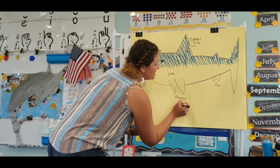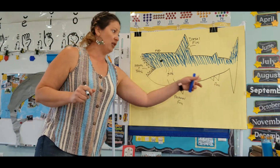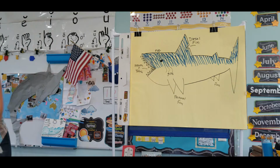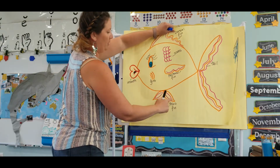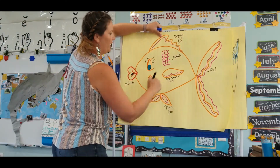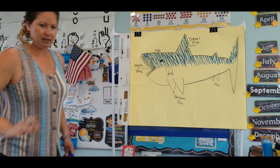Pectoral fins, which means it's the bottom, and his top, which is the dorsal. And then he's got some other fins on the back here. Now, regular fish have these bottom pelvic fins, but sharks do not have that. Their pectoral fins, which this is the pectoral fin on a regular fish, but with a shark, theirs are located down here at the bottom. So that's the difference between fish and sharks.